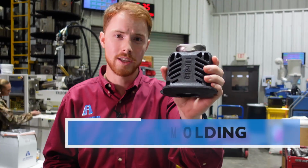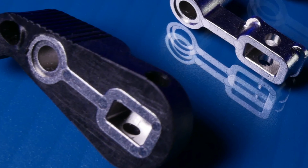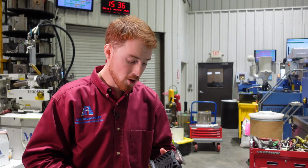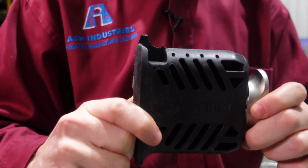We're able to overmold things from this large to this small. Overmolding is not just for cosmetics like this part here. Overmolding can help add integrity. This part, because it was overmolded, is twice as strong as it would have been.